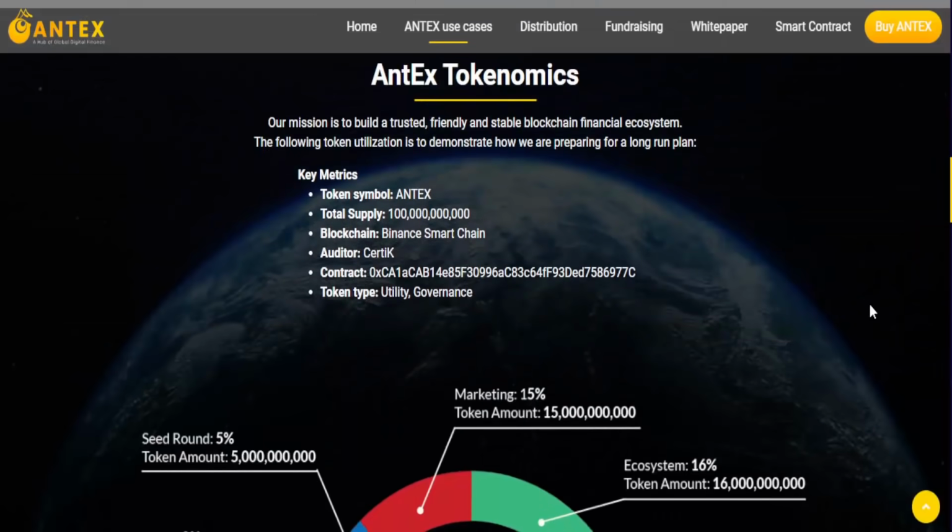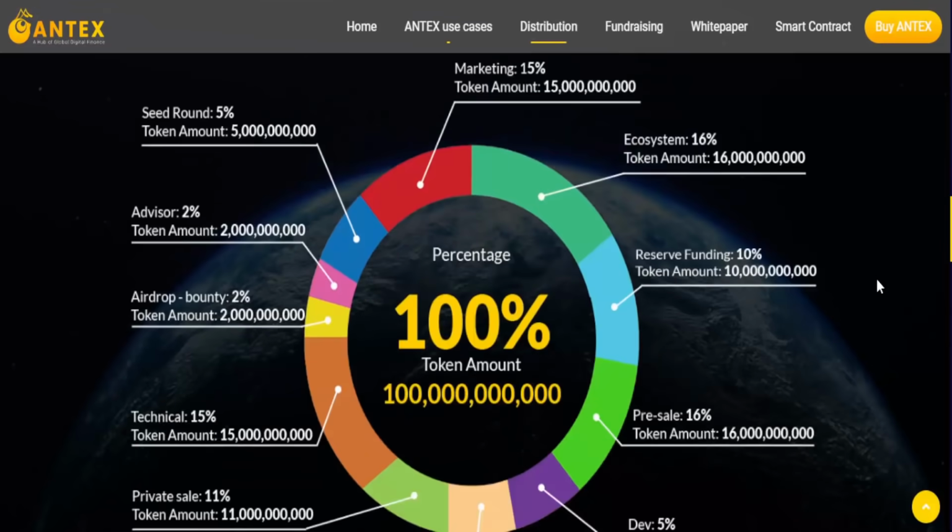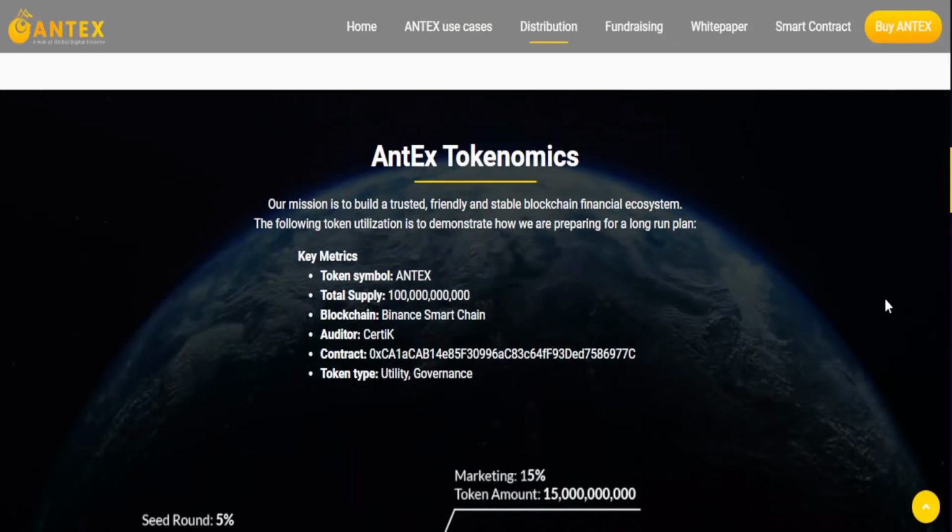Let's go on, and here we've got the tokenomics of Antex. Our mission is to build a trusted, friendly, and stable blockchain financial ecosystem. The following token utilization is to demonstrate how we are preparing for a long run plan. I think it's pretty cool that the plan is long because the project will develop in the future.